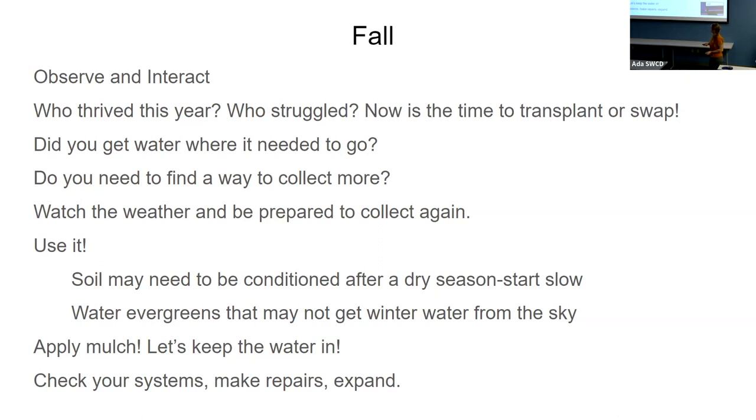I mentioned before you need to condition your soil after a dry season. So if you're utilizing the water you have left over, it needs to be really low and slow pressure. Water your evergreens to get them ready for winter. So if you need to drain your tank because you know there's a big storm coming and it's been 4 days of rain, stay drained for a minute. It's awesome. I feel better. Then empty those tanks by utilizing them under your tree canopies.